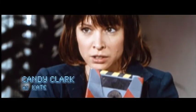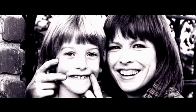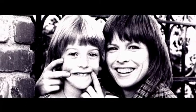I had remembered Candy Clark from American Graffiti, and I was delighted to find that she was going to be on this film. And had that just kind of wonderful, slightly ditzy, nutsy kind of thing about her. She brought that quality to the whole movie.